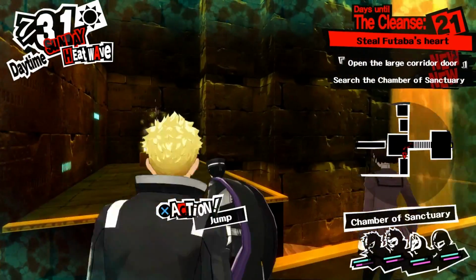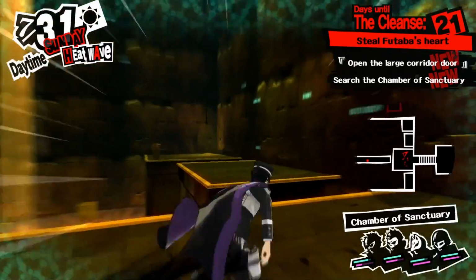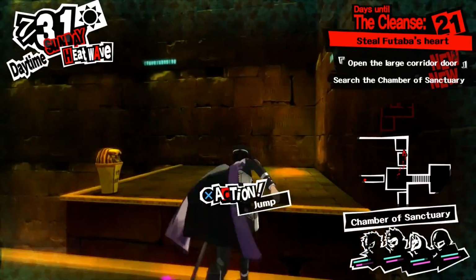Okay, so I don't have any lockpicks, so that's kind of moot. Let's check what's over here. Probably just another treasure jar.